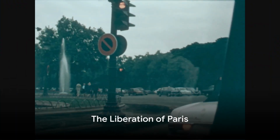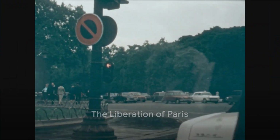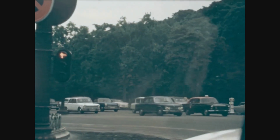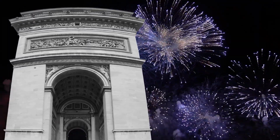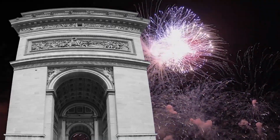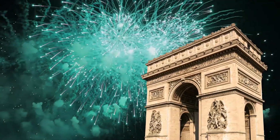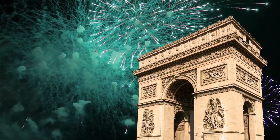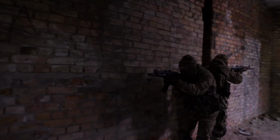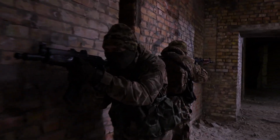and fraught with challenges. What could be more symbolic of the Allies' progress than the liberation of the City of Lights, Paris? In the late summer of 1944, the joyous yet cautious liberation of Paris unfolded. The city had been under German occupation since June 1940, and the liberation marked a significant turning point in the Second World War. The French resistance played an instrumental role in this liberation.